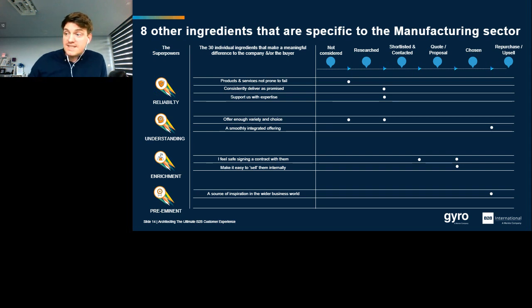Moving from shortlisted and contacted to quote and proposal, we've got "I feel safe signing a contract with them." So how can B2B companies demonstrate that at this particular stage? That then still plays a part when it gets from quote and proposal to choosing, but also making it easy to sell them internally is key there. So what are companies doing to enable the people that they're speaking to then go on and sell their organization to their different stakeholders? You may have varying different needs, be it from the financial decision maker to the C-suite, etc.